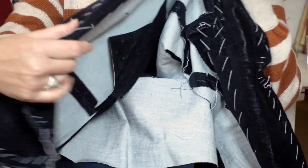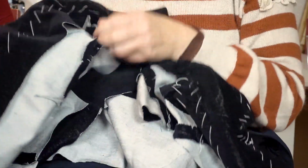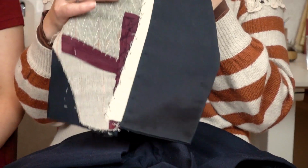I have another jacket here with no interfacing at all. And while the shape can be as a tailored garment and it can sort of look like one, there's no interfacing at all. So it's not tailored in the classical meaning. So the interfacing, as seen here, is really the most important part that defines the whole thing.